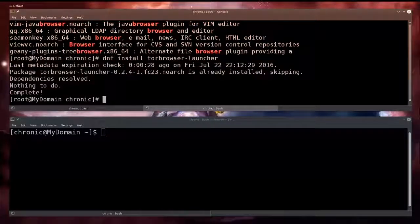Now, key note here. Do not run the Tor browser as root. In fact, you shouldn't run any browser as root. That's universally a stupid thing to do. I mean, you can run it for some testing purposes or whatever, but 99% of the time, that is an extremely bad idea.